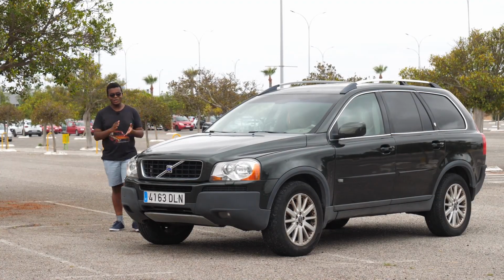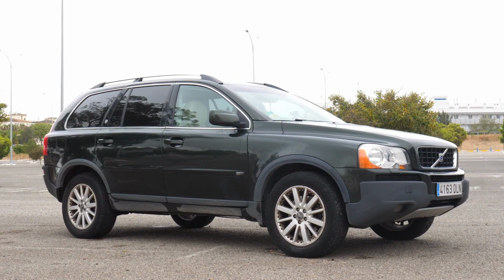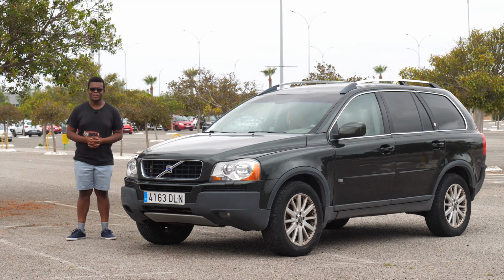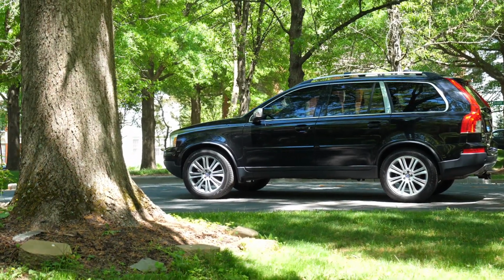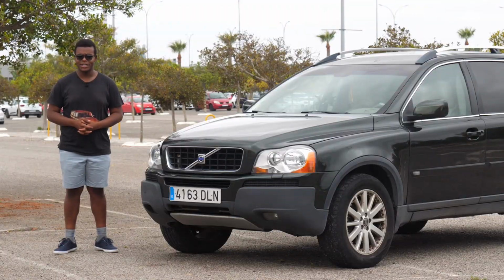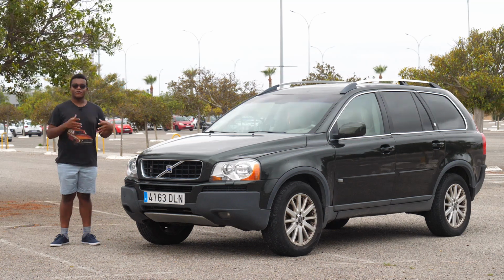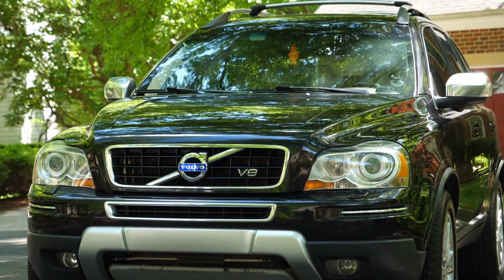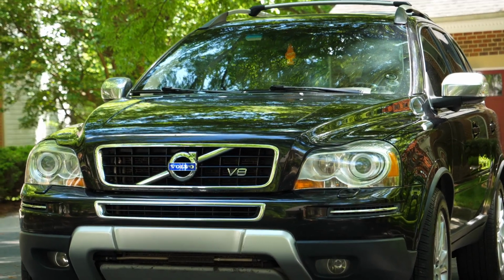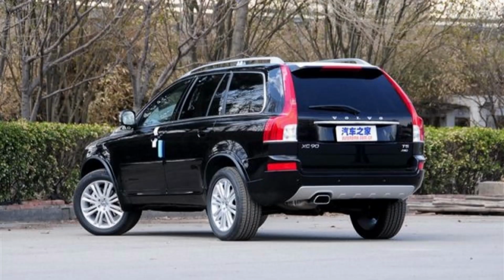So welcome to the P2 XC90, one of my favorite SUVs on the road and favorite SUVs of all time. Many of you may know that I have my own XC90 V8 across the pond, which I miss dearly, but this one certainly does fill that Volvo-shaped hole in my heart. For those that don't know, the P2 XC90 was sold from 2003 to 2015, and in some countries like China, it was sold beyond then as well as the XC Classic.